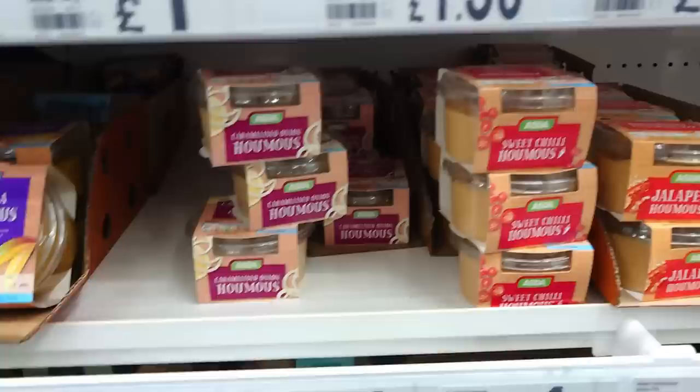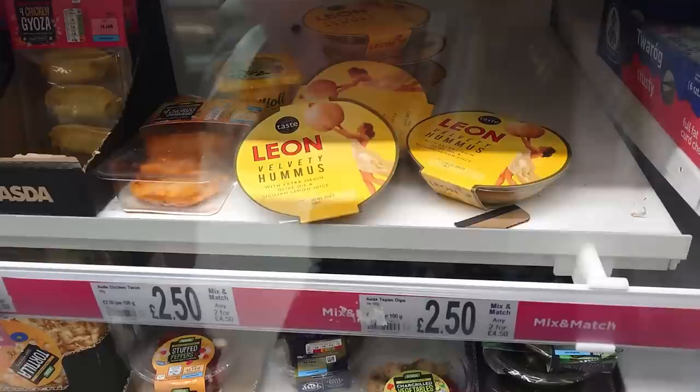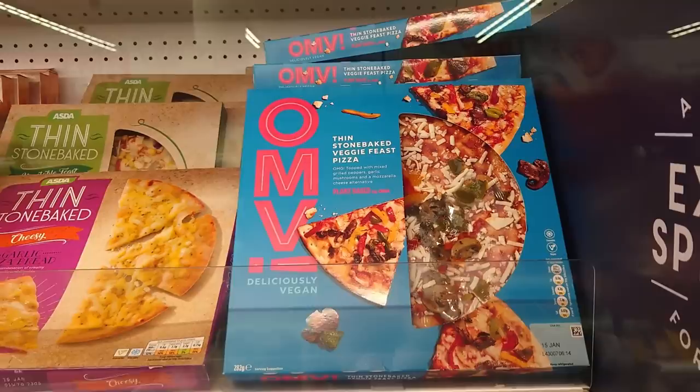If you fancy something a bit fancier, they've got Leon Velvety Hummus. It's £2.50, but it is lovely, with extra virgin olive oil and Sicilian lemon juice, no less. From Sicily, all the way from Sicily. Fancy a pizza, Darren? Again, we think this has been rebranded. It's the thin stone-baked Veggie Feast pizza. It is clearly marked vegan, and it's £2.50.